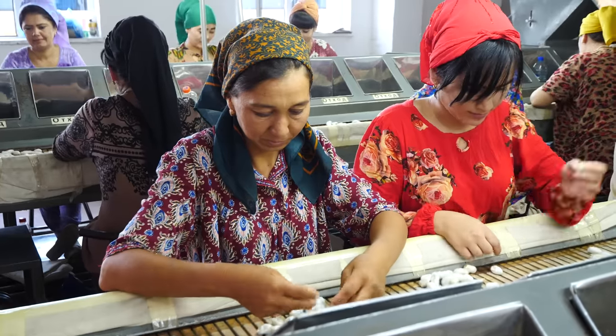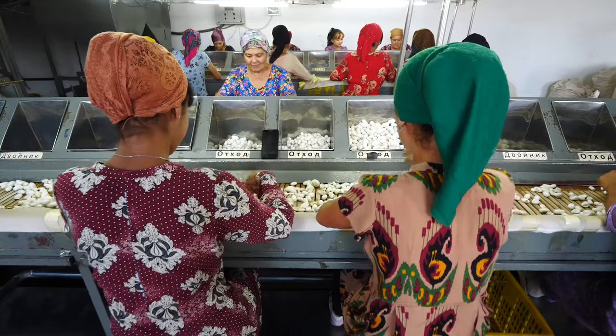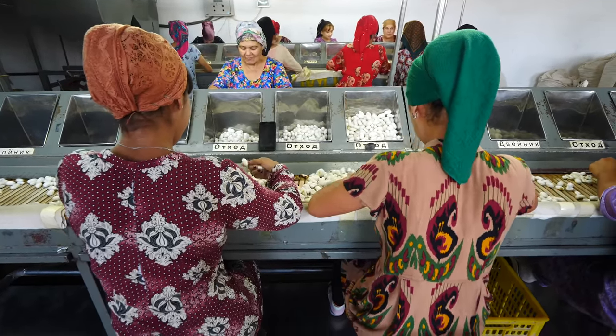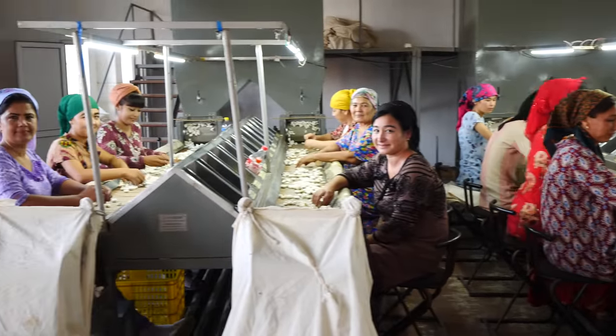Perfect. So all the silk comes from different villages around the area. They bring them over here, they basically dry them, right? Yeah. Then they bring them over here, and these ladies go through them and get rid of the bad ones. So literally, one by one, getting rid of the waste. As you can see, some of these are really bad. Can I see one that's a waste? Yeah, so this is waste. Why is it waste? How do you know? As you see, this is twin. Ah, so it's twin. Okay, I get it. So that's why it's waste.